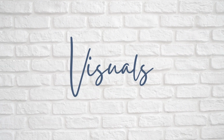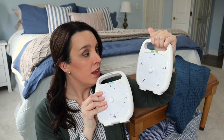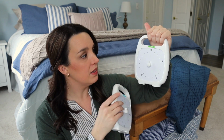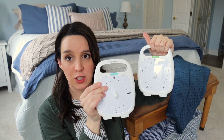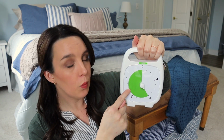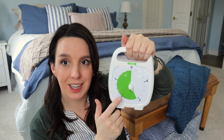All right, for visuals, I only have one thing to share, but golly, it's a good one. Visual timers. These have been amazing. I actually bought 2 different time increments. I bought a 5-minute and a 20-minute. I can turn this timer on and it will slowly tick away, and he is visually able to see how much time on the pie chart that he has left.